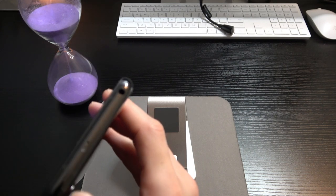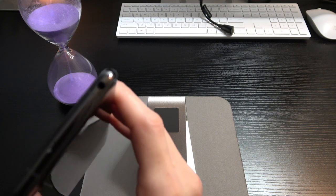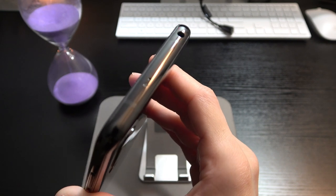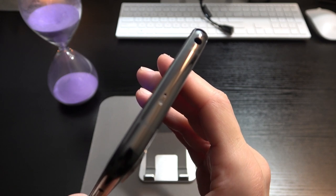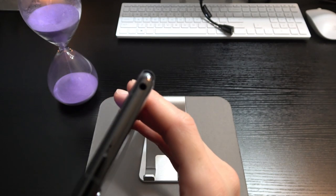All right, now at the top, we've got a little antenna line right there. There's two little dots right there. And so that looks like a noise canceling mic. And is that an IR blaster? Man, I'm gonna have to figure out what that second hole is right there. I know one of those is a noise canceling mic, but I believe that other one is an IR blaster. All right, now here's our 3.5 millimeter headphone jack at the top of the device.